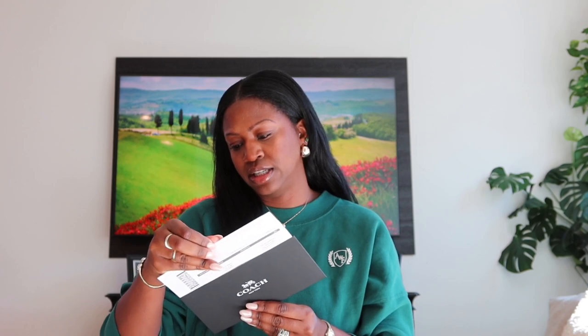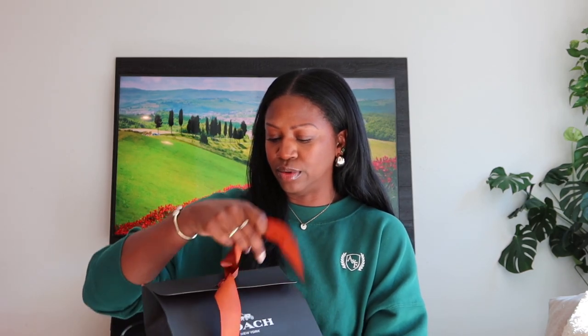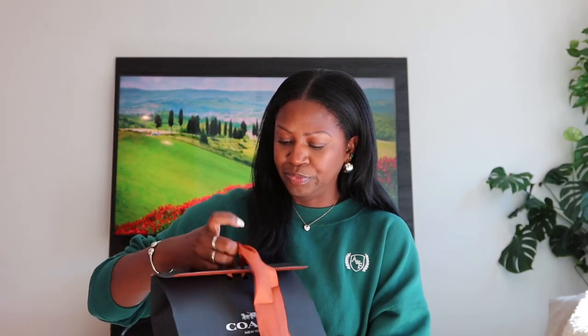And this is the Coach Studio Baguette, it is $350 retail. Yes. So let's get it open. So cute little bow here. I love the packaging, love the colors.